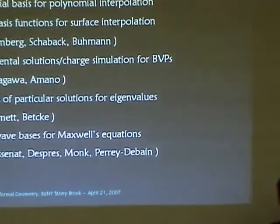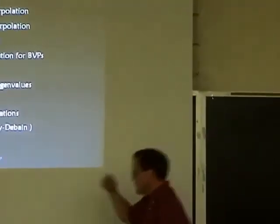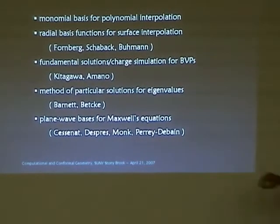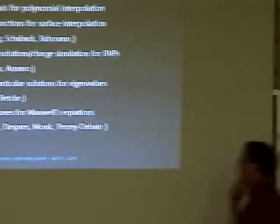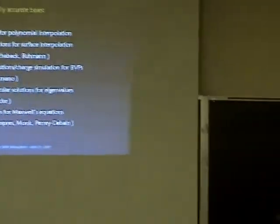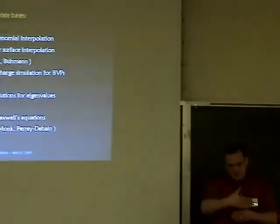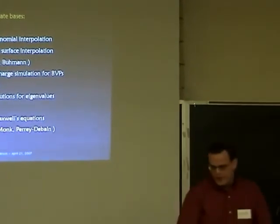With the charge simulation, you get the most accuracy when the charges move far away from the domain. But of course, then their effect on the domain is hard to distinguish, so you get ill-conditioning. Katsurada has a very well-known analysis of that, I believe in the 70s or the 80s. There's also a very closely related method of particular solutions for eigenvalue problems. Timo Betcke is another student of Nick's who works on that problem. Alex Barnett at Dartmouth does amazing things with it. But they're running into the same issue. You can get something which is very accurate and yet hard to compute with because of conditioning. Something similar happens with Maxwell's equations, if you use combinations of plane waves in different directions to represent the solution. Again, it's accurate, but in the accurate limit, you also get ill-conditioning.